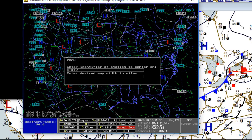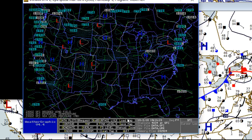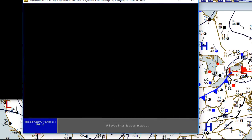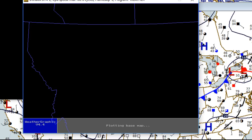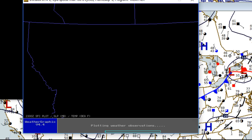GTF, and we're going to do 500 miles maybe. Okay, didn't like that there. Let me try one more time. Okay, so it's coming up with a plot. This looks pretty zoomed in there. And then we can just put up the data plots there.